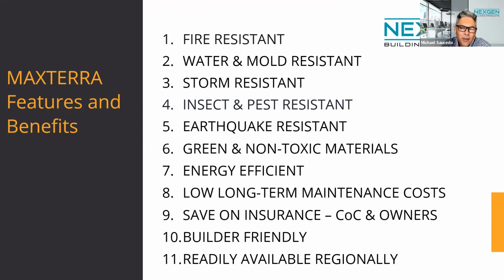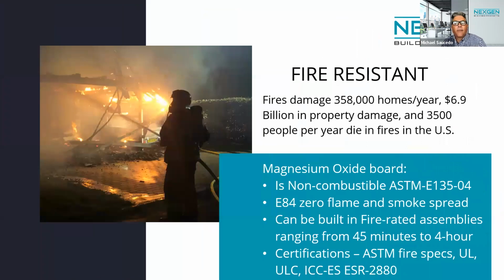Yes, lots of exceptional features and benefits, and I'll just run through them. Some of it will be repetitive of what we've already talked about, but first up here, fire resistant. There's been a steady increase in naturally occurring fires, and they are threatening populated areas. So the importance of using fire resistant materials continues to grow, becoming more important on a daily basis.